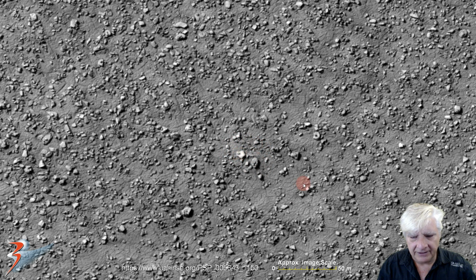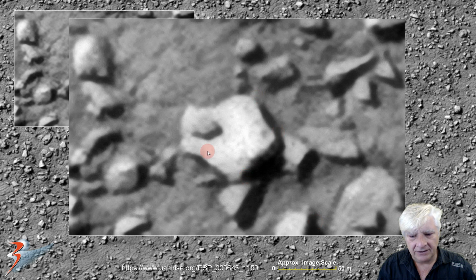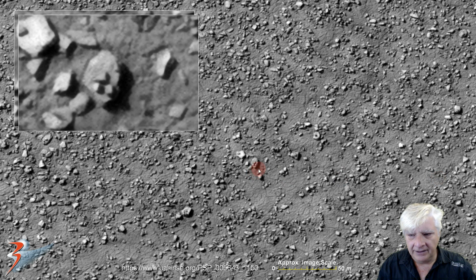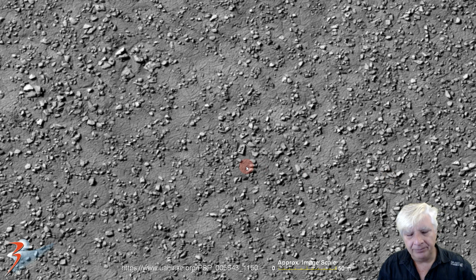This one over here is about 10 meters in length, and it's got a very strange shape to it. Draw a center line through there. We've got that protrusion on top, and then that block over here, also about the same size. On top of it, we've got 3 small parts arranged in a triangle. Also seen that pattern quite often on Mars as well.